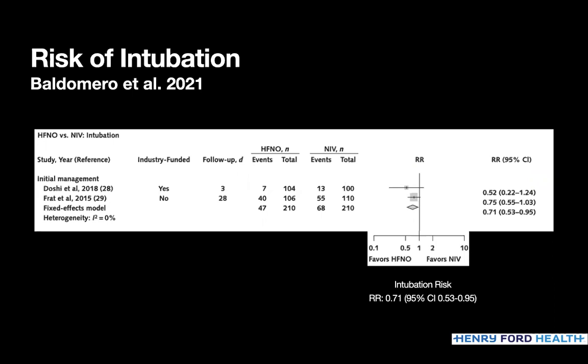Now, another set of data that was recently published wanted to compare heated high flow with non-invasive ventilation. And there was a slight favoring of heated high flow over non-invasive ventilation for progression to intubation. Now, they theorize on why that could be. One could be related to self-induced lung injury when we do use higher pressures on non-invasive ventilation. However, they weren't really able to tease out why this mechanism exists, but we do have data to support heated high flow over non-invasive ventilation, at least for the risk of intubation.